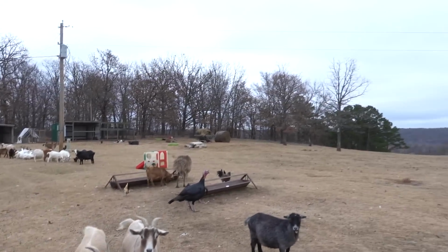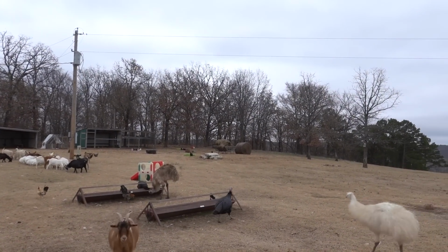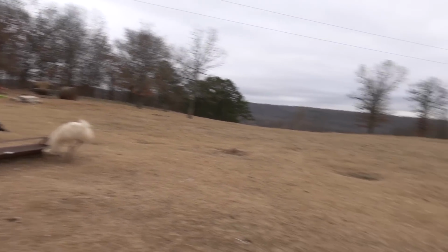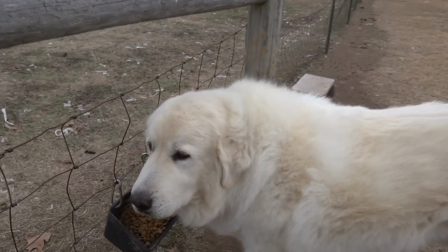Alright, so I set that other hay bale, as you guys see. Yannick's trying to eat the egg shell. The other hay bale is next to the other one. So now they can eat on that, or they can eat the hay bale that I scooted over. Good boy, Mo. Thank you for being patient, buddy.